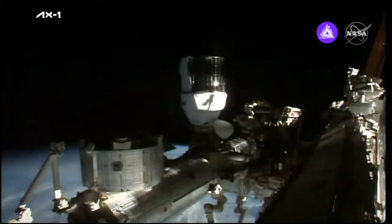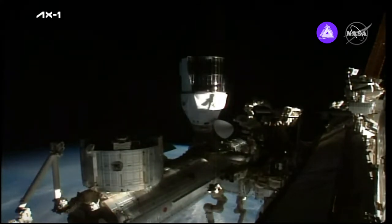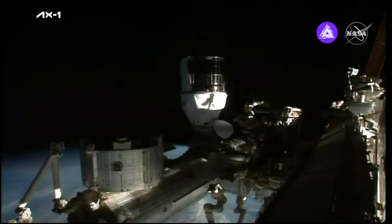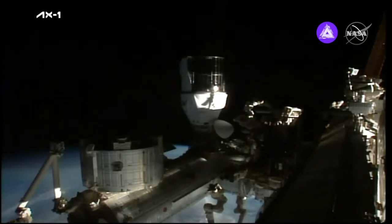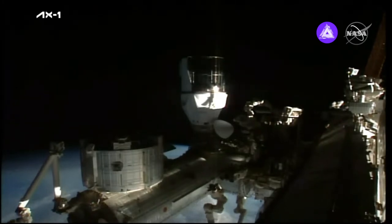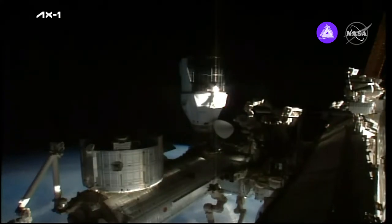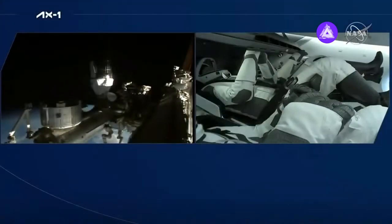The teams, again, are in a holding period now as they're undergoing leak checks. There's a little bit of margin built into that, but of course, they'll be delaying that undocking about 20 minutes. There's not a one-for-one impact to that splashdown time. They can make it up in the phasing and still splash down right at the time, Andy, that you reported, 1:06 p.m. Eastern Time off the coast of Florida.